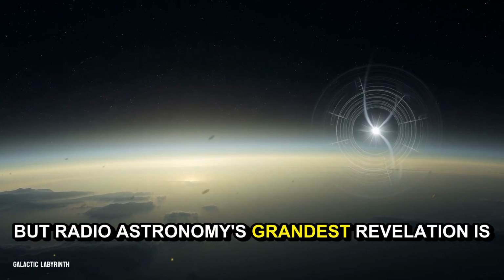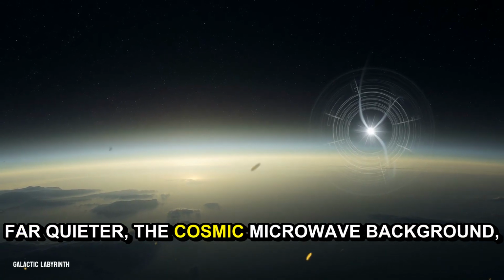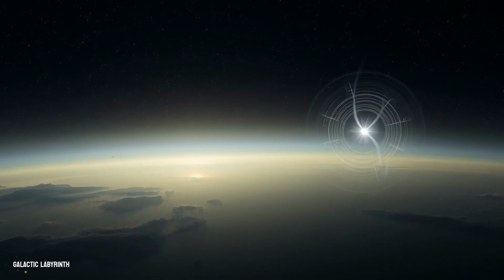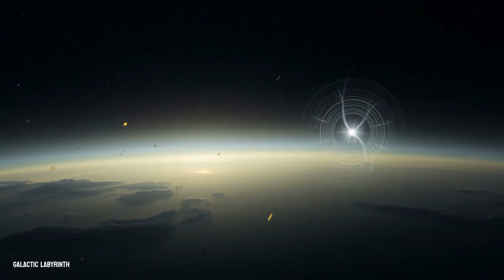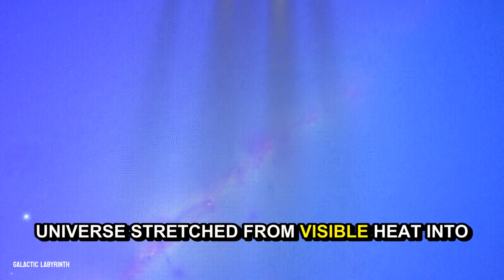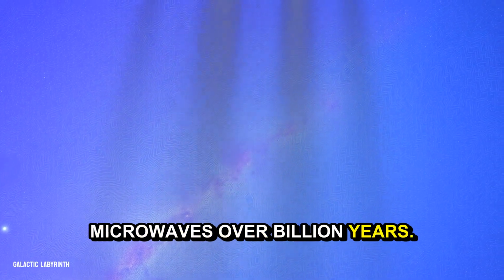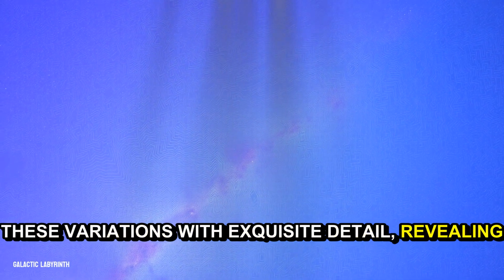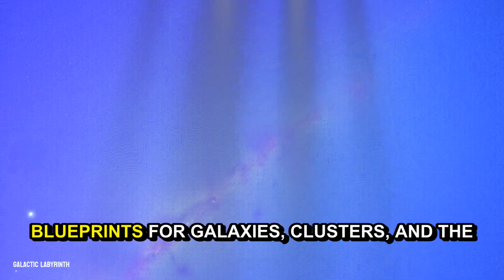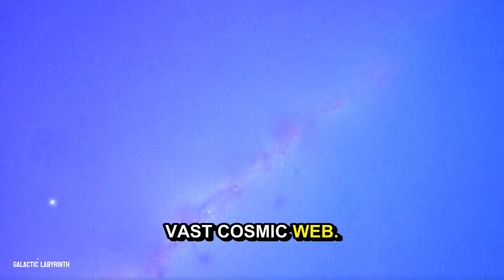But radio astronomy's grandest revelation is far quieter: the cosmic microwave background, the afterglow of the Big Bang. This faint static, discovered when two Bell Labs engineers stumbled upon persistent noise in their radio antenna in 1965, is the oldest light in the universe, stretched from visible heat into microwaves over 13 billion years. It's a snapshot of the cosmos at 380,000 years old, its tiny temperature fluctuations seeding all future structure. Modern telescopes like Planck have mapped these variations with exquisite detail, revealing the infant universe's density wrinkles, the blueprints for galaxies, clusters, and the vast cosmic web.